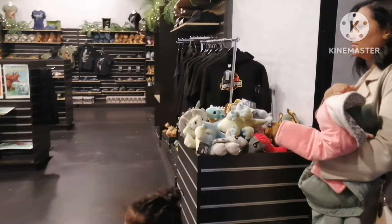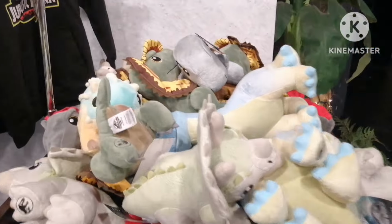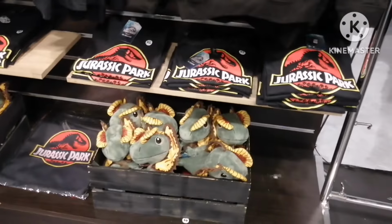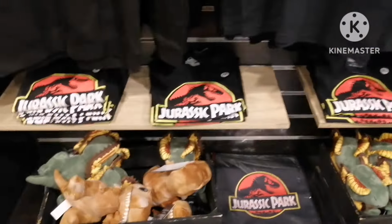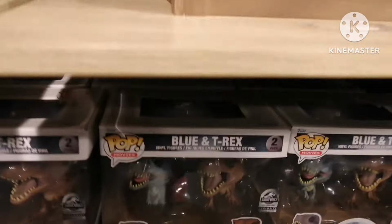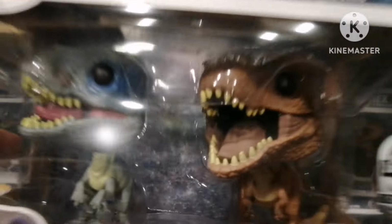This is all about the Jurassic World Exhibit. So we are outside now, and this tour almost took 45 minutes. So now we are in the store. It's the same location from where we bought tickets. So here you can get some toys, t-shirts, kid stuff.